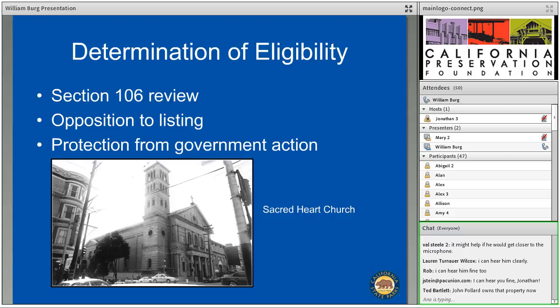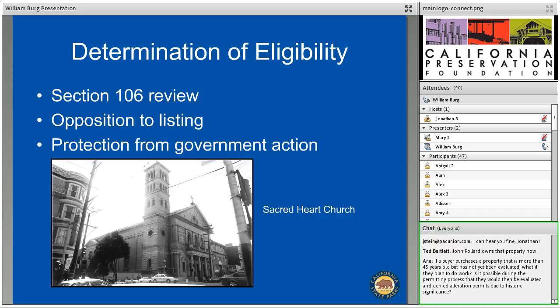But if a government is going to do something that might affect a historic resource, whether or not it's ever been surveyed, whether or not it's listed in the National Register, they're still required to ask the question, is this going to affect a potentially eligible historic property? And if so, then that property can receive what's called a formal determination of eligibility for listing in the National Register, and that automatically puts the property in the California Register. That means that in the city of San Francisco, because it's California Register listed or has the DOE, it's treated as a historic resource, as was mentioned.